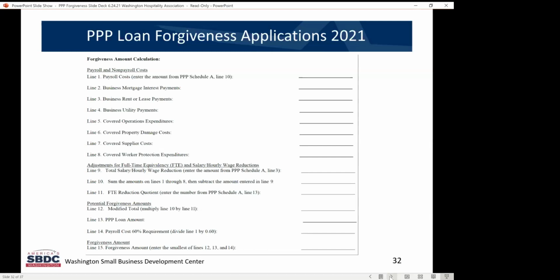All right. And then you have to figure out your potential forgiveness amounts. So on line 12, you're taking your modified total. You are multiplying line 10 above by line 11. And you're putting a dollar amount in there. Line 13 is your PPP loan amount. And line 14 is that calculation where you're taking line 1, your total payroll costs, and you're dividing it by 60%. And again, you're dividing it, not multiplying. And then you make a determination of your forgiveness amount. And that is on line 15. And you're entering in the smallest of lines 12, 13, and 14. Okay, so whichever one is smaller on the potential forgiveness amounts is the one you put on line 15.